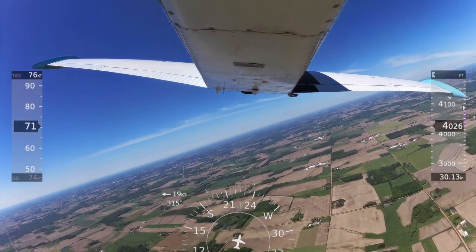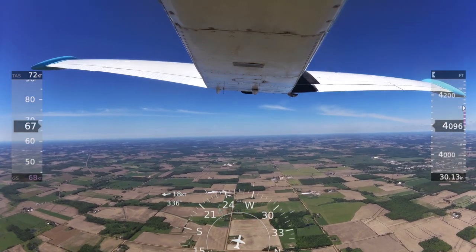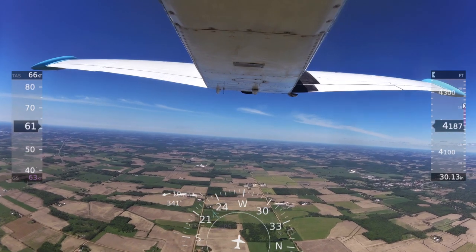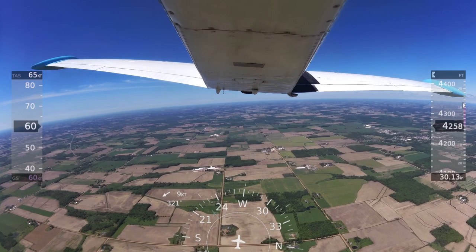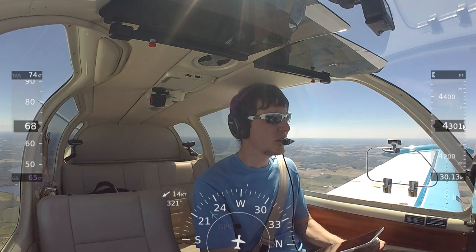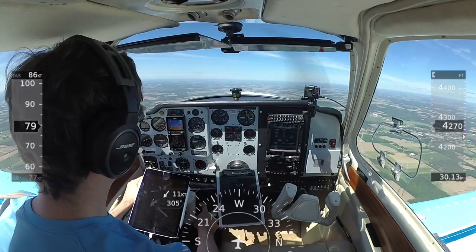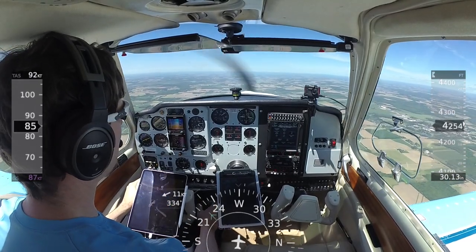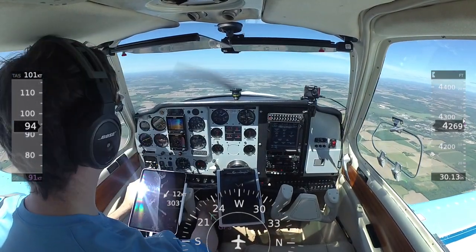That speed bleeding off. We are just above that stall speed, about 60 knots. Didn't get the stall horn to blip, but we're pretty close. So let that nose come down, let the airspeed come up. Not the cleanest again, but better. That's why we're up here.